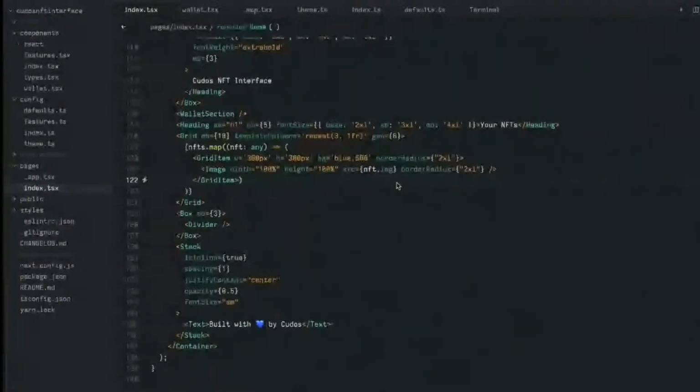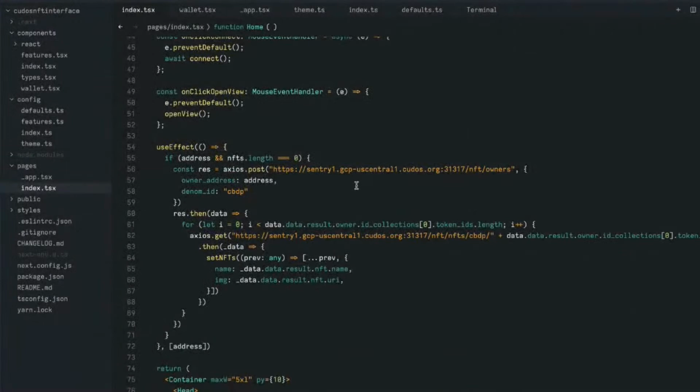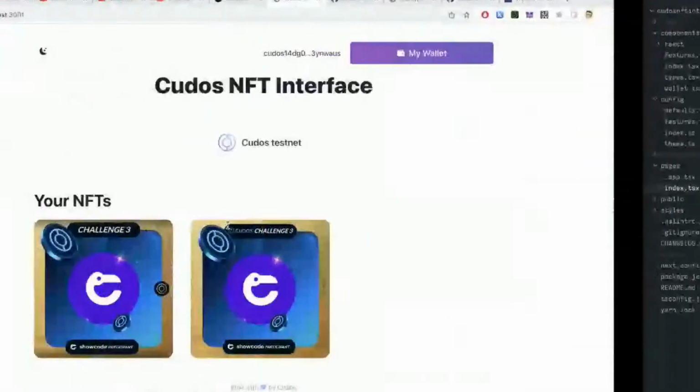Just to recap, we have queried the NFTs of an owner by sending a post request, and then we've iterated through each token ID owned by that owner and fetched a single NFT. Based on all that, we've rendered all the NFTs here. It's not too complicated, especially if you understand React.js. So that's what we have.